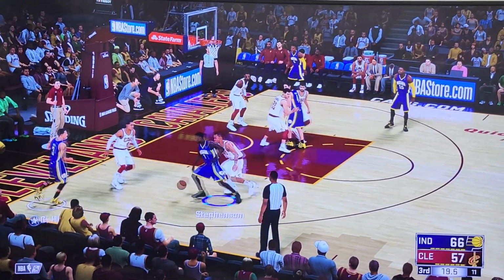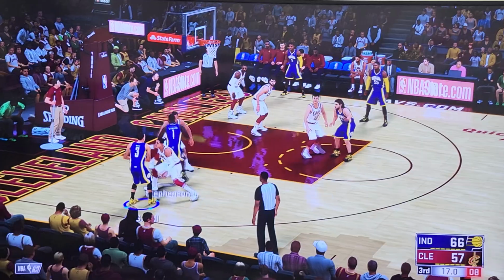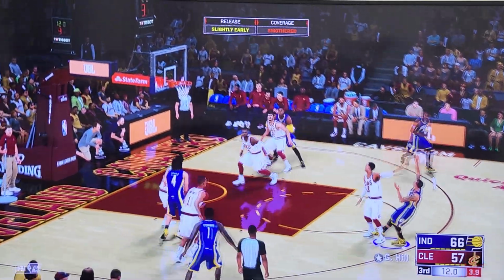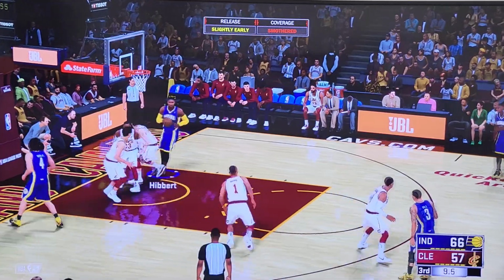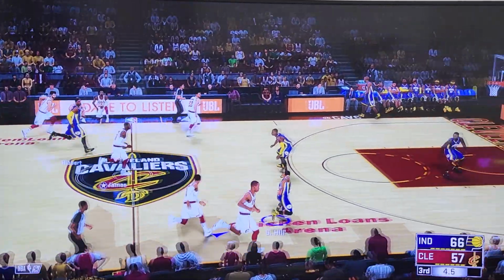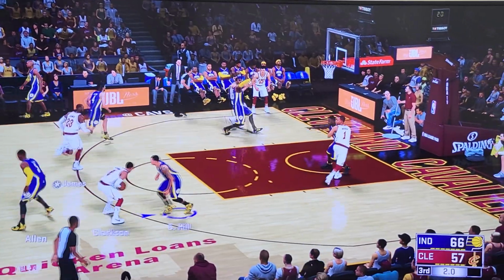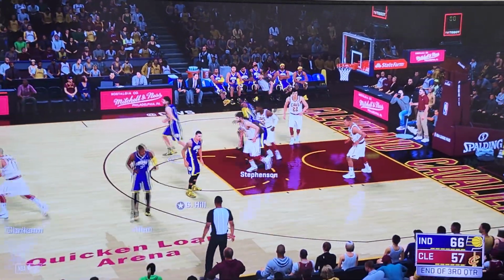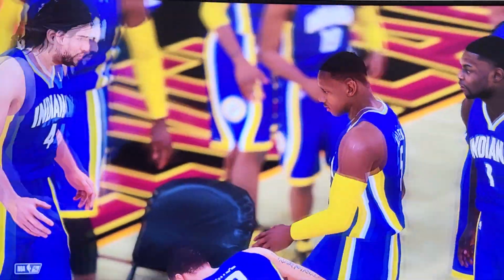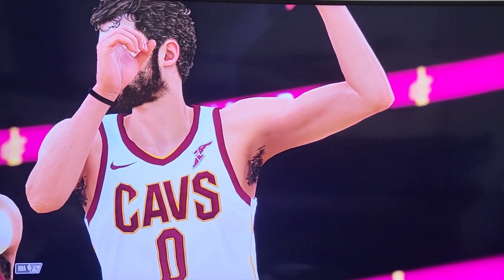Hill dishes to Stevenson. Gets back to Hill. Shoots over Clarkson. Here's Hibbert. No good on the shot. Nance with some nice D. Lets it go with a three. George Hill. He's been the guy making things happen for Indiana. He comes away with 11 points in the quarter and is showing no signs of fatigue.